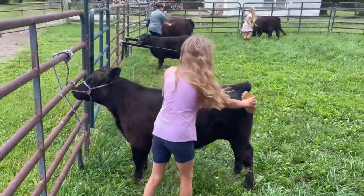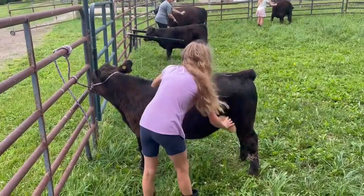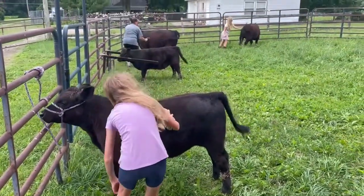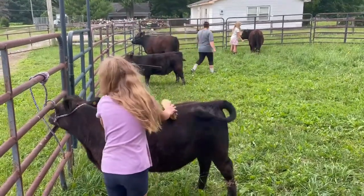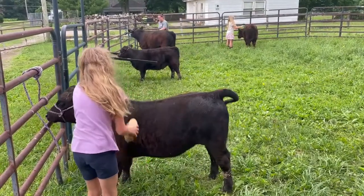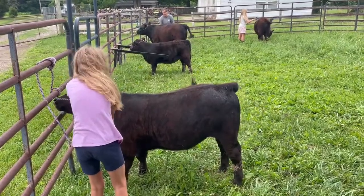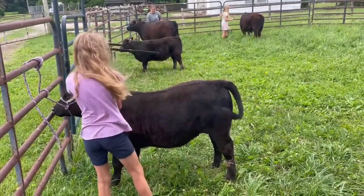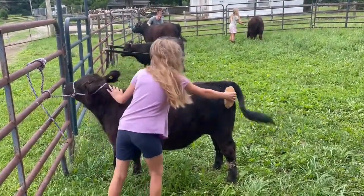Sorry about the wind. Like I said, a storm is coming. We can kind of see it off in the distance. It's just now starting to sprinkle. Basically, Michaela is using what they call a rice root brush. So if you notice, she's supposed to be brushing at a 45 down and forward. Then you go from the tail head towards the head and go straight across.